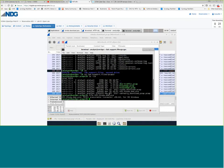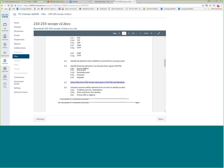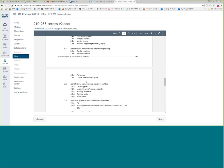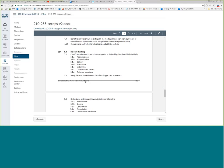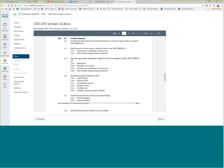So this lab is something I would definitely look at, since it's discussed in the curriculum, and it is an item that is actually on the SecOps listing. That's one of the few things I can see that you have to do hands-on. The other items are all pretty much defining, describing, applying, mapping. To me, map means drag and drop. That's my personal way of describing it: just right up one side, down the other.